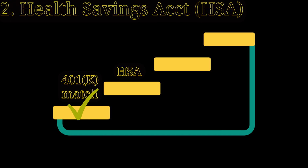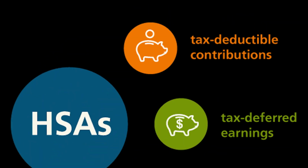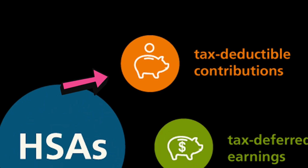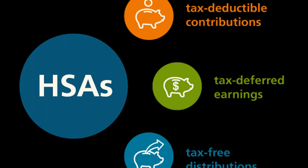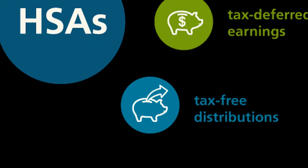like an HSA. A health savings account is a unique savings option that offers triple tax benefits. Firstly, an HSA allows you to make contributions pre-tax, just like the 401k. This means that the money that you put into the account is taken out of your paycheck before taxes are calculated, which can lower your overall tax bill. Secondly, the money that you put into an HSA grows tax-free. And third, when it comes to using this money, you can withdraw the funds from your HSA for qualified medical expenses without having to pay any income tax on the withdrawals.